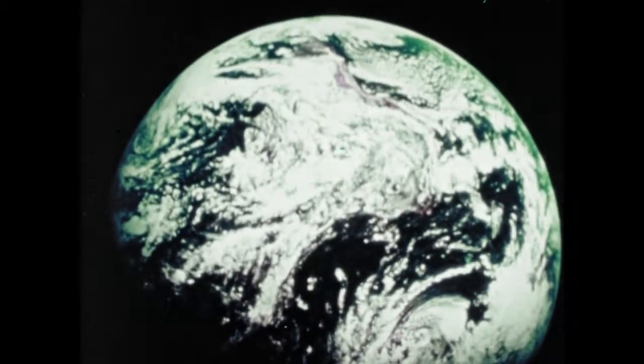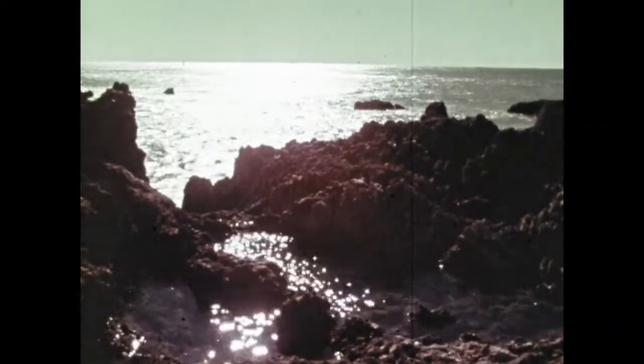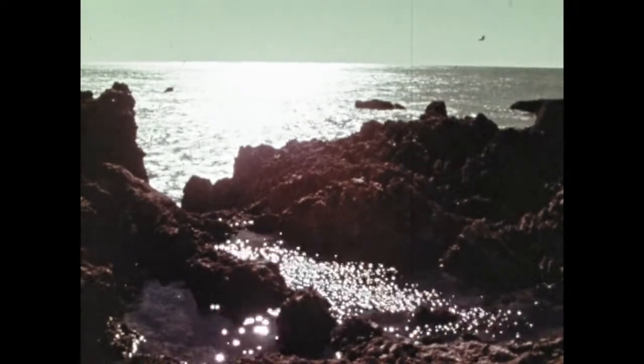The Earth we live on and the universe we live in hold an infinite number of questions. How, why, when did things become the way they are? To find the answer to these questions, men use what is called the scientific method.